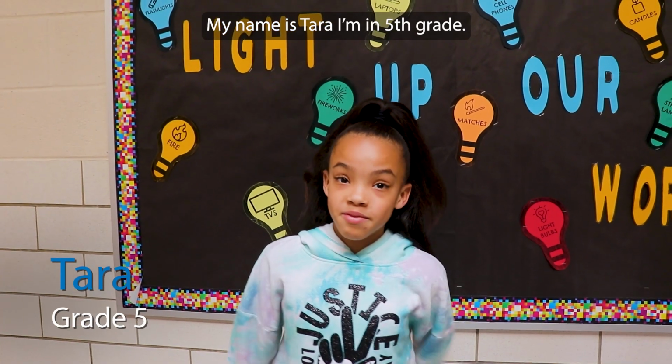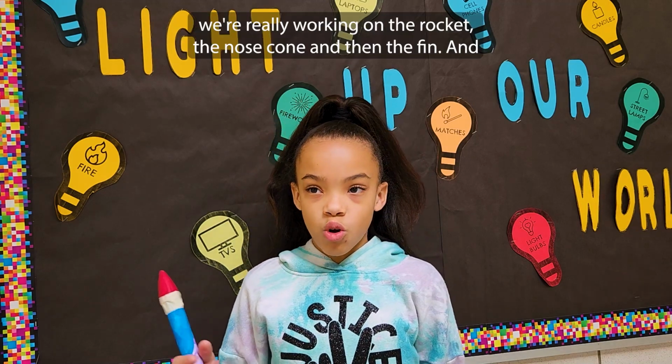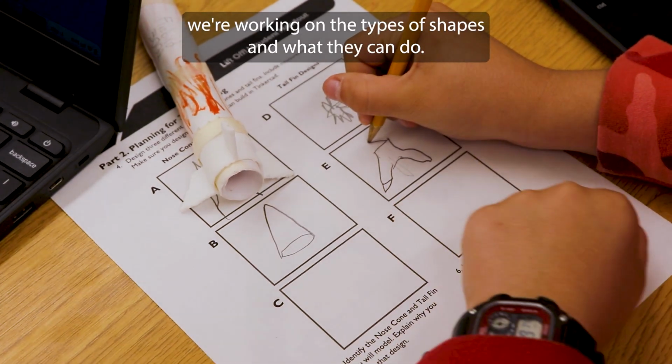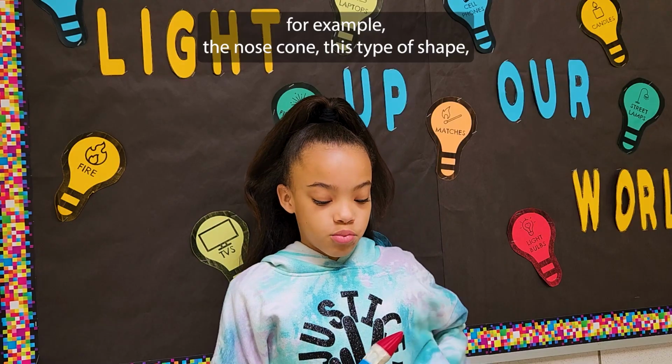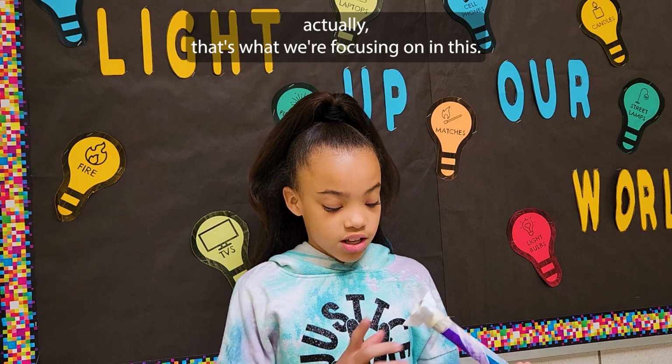My name is Tara. I'm in fifth grade. So in STEM, we're really working on the nose cone, and then the fin. And we're working on the types of shapes and what they can do. For example, the nose cone, this type of shape, that's what we're focusing on in this.